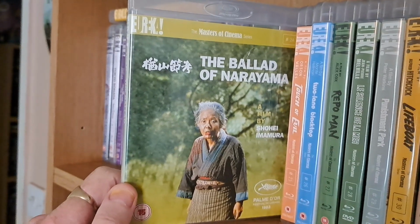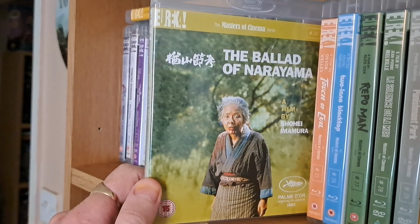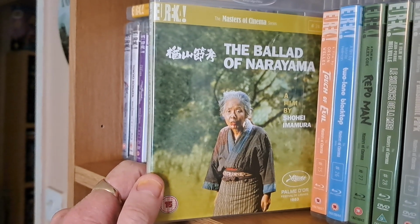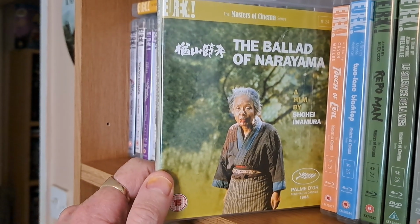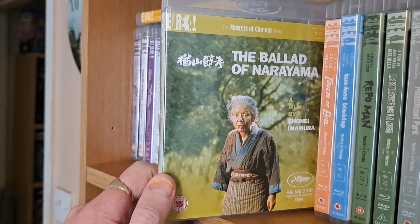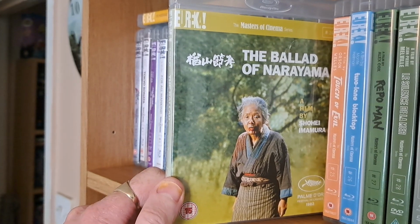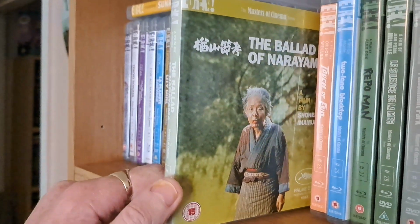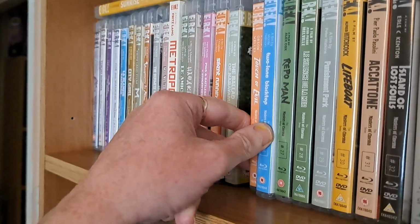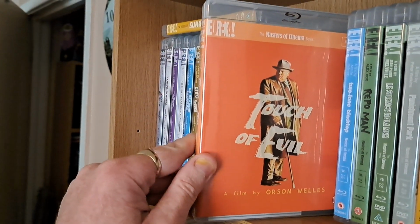The Ballad of Narayama, that's another great Japanese film. It's all about, in Japan, they live next to a mountain in this village, and when the elder people get to a certain age, the oldest child has to carry the old person up the mountain and leave them there to die. Interesting stuff. Touch of Evil, Orson Welles, great film noir.